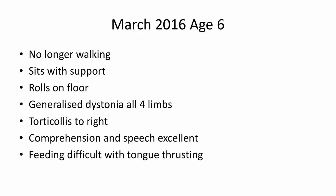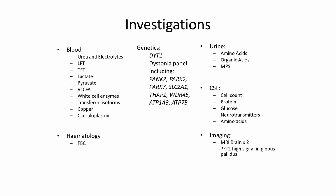Her comprehension and her ability to understand speech was perfect, but she couldn't feed or speak anymore. And this is just a snapshot of the investigations that she had. She had lots of blood tests, which were repeated over and over again, lots of genetics already sent, urine tests, CSF, which is when we take a sample of the spinal fluid from the back, and imaging, MRI scans, which required a general anaesthetic for her, so it's not undertaken lightly.